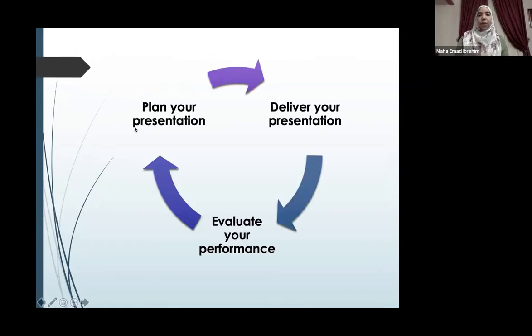So as with any activity that you want to do, the first thing you start with is planning, and then execution, and then evaluation. And as you evaluate your performance, you do a better job next time you're planning a presentation. So we'll be discussing these three items. How do you plan a presentation? How do you deliver a presentation? And how do you evaluate your performance after giving a presentation? Okay.